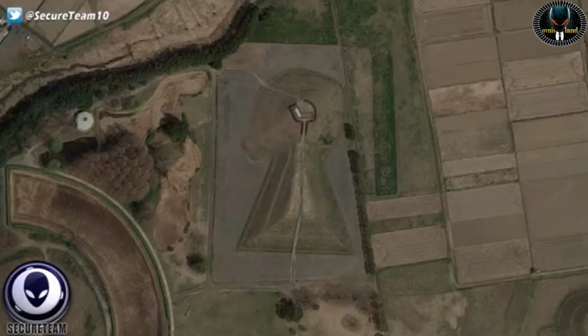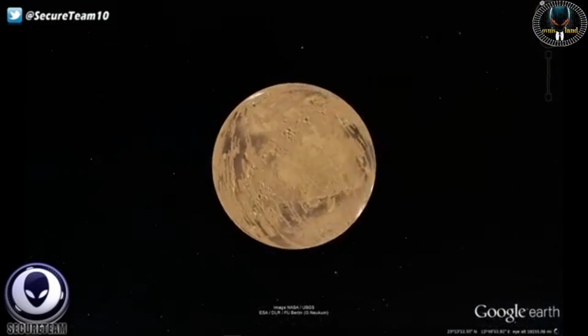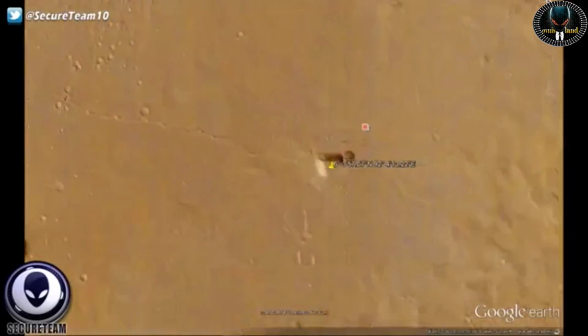However, not as unique as we had originally thought, as it turns out, because we have found an identical tomb-shaped structure on the planet Mars. And so we will go ahead and show you that here. Now, I will put the coordinates to both of these down in the video description, so you can visit them using the Google Earth software.